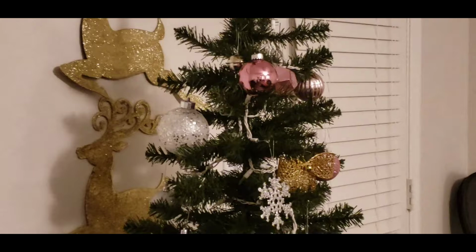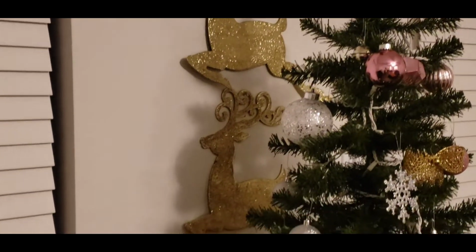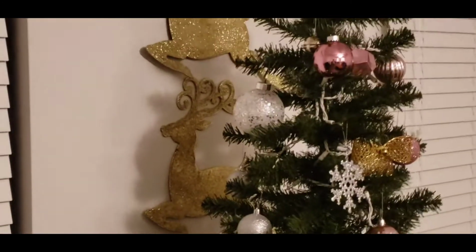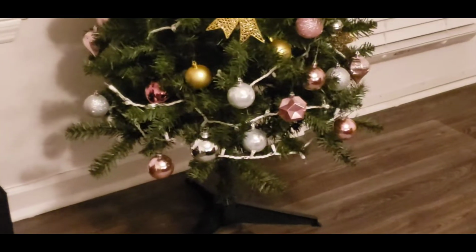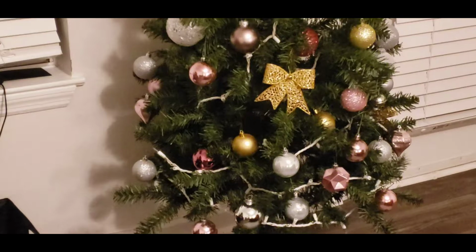I really didn't spend any money this year, and if you've followed me, been rocking with me since day one, you remember those decorations from last year. I still have to get a skirt for the tree. I wanted to get something good quality, and I was looking at Target, so I might see what Target has.